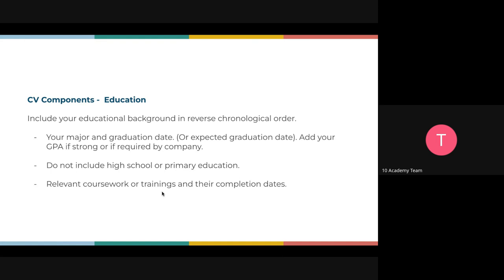Relevant coursework or trainings, and their completion dates, should be there. That means 10 academy trainings, and for those who did other certifications before, like really good long-term trainings, from 3 months up to 6 months and so on, make sure that you put them there.